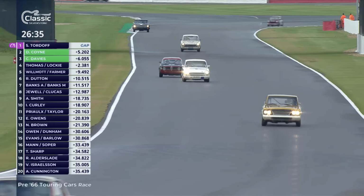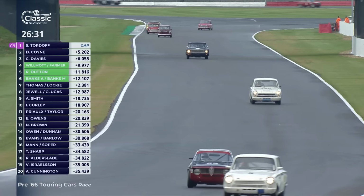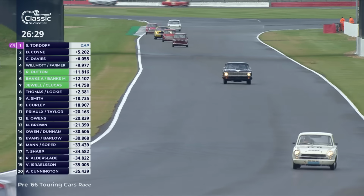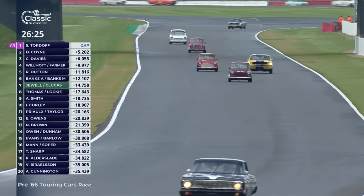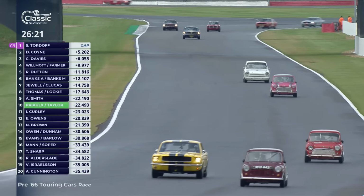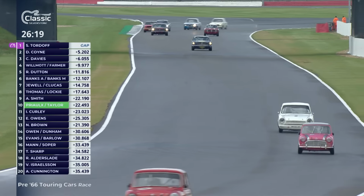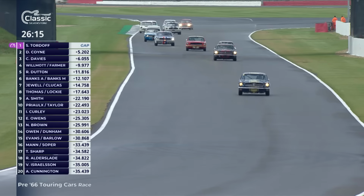Craig Davis in third, so now up into fourth place has come the Wilmot car, so that's gone well. It's gained some positions as a result of all that. The Studebaker Lark Daytona. We've got some minis still battling their way further down the order. Aaron Smith, Enduff Owens has dropped back a little bit, that's a shame. He's now down into 12th position.